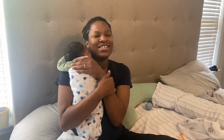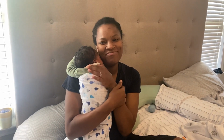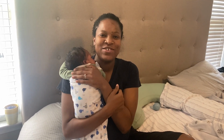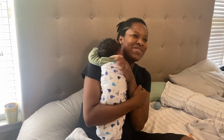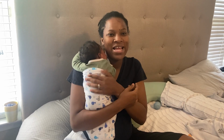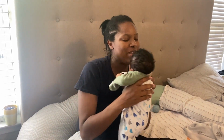He still has another ounce left, but right now I am trying to burp him. I'm attempting to burp him. As you can see, this is how I hold him when I burp him. He's so comfortable. So I'm gonna show you guys ways to burp the baby, to where they will burp faster and won't be so comfortable.